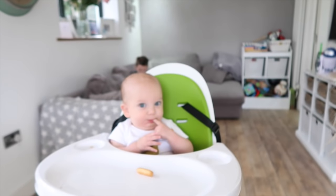Yay! If you're wondering why he's not wearing a bib, it's because he doesn't really love bibs around his neck, so I haven't put one on him. I'm just going to wash that vest immediately once he's finished these peas. But he seems to be doing quite well. He keeps dropping the breadsticks, that's the only thing.